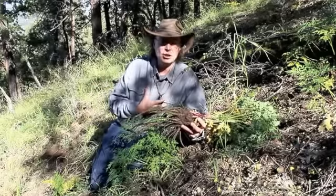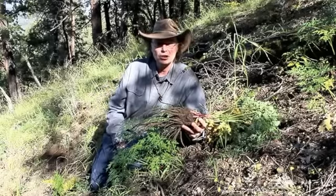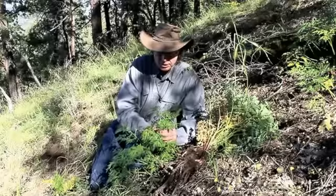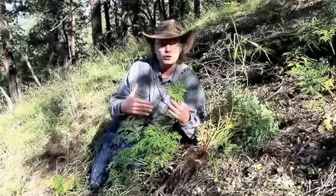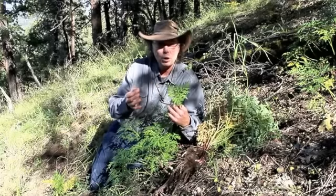So when you have a stuck condition in the lungs, this creates amazing lung movement and helps you to eliminate that stuck condition in the lungs. The leaf, when it's very green like this, makes a really nice spice. Osha is a member of the parsley family, and so the leaf tastes somewhat like parsley.